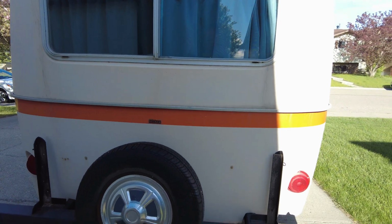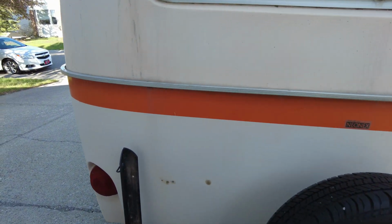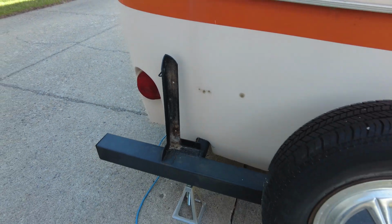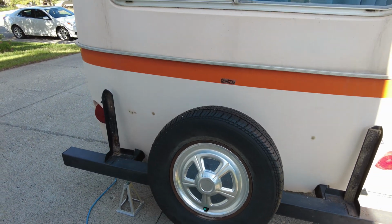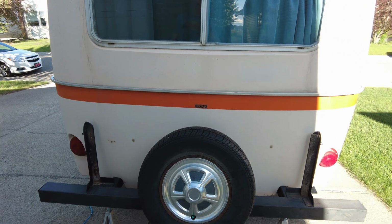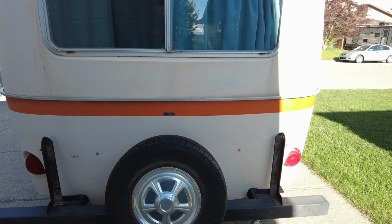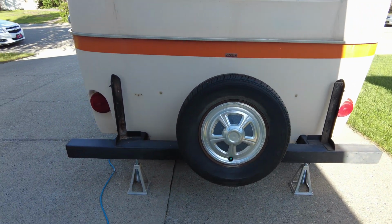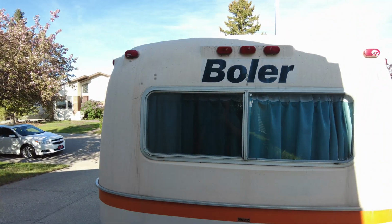And not sure what these brackets are that were welded on to the rear bumper, but they're there, and we'll figure out something for them. Or like I said, doesn't really matter to us. And of course the manual stabilizer jacks, those are new, we put those on. So that's kind of the outside.